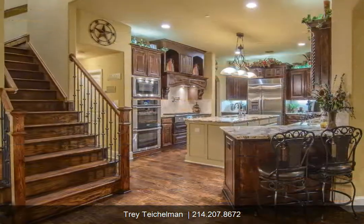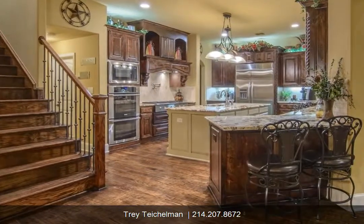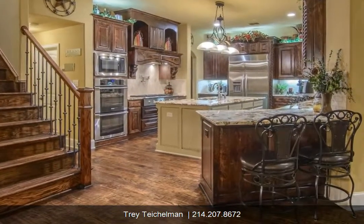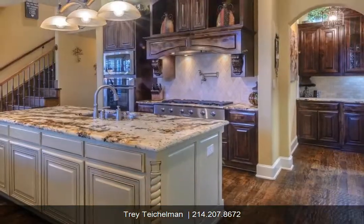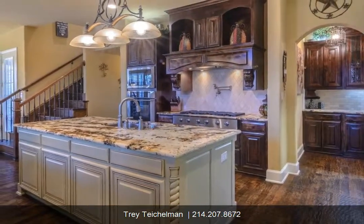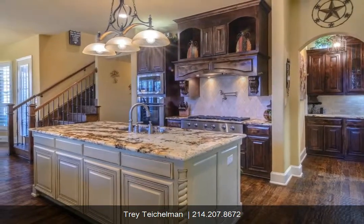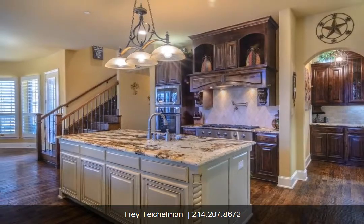The gourmet kitchen is a chef's dream. Two breakfast bars, custom fine cabinets, a huge island workstation, matching stainless appliances, a built-in refrigerator, a commercial-grade six-burner cooktop stove, and a commercial-grade vent with built-in spice storage.